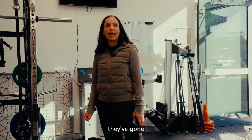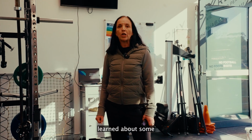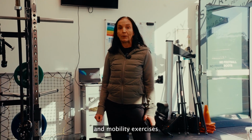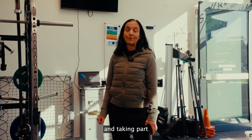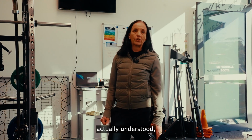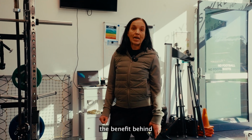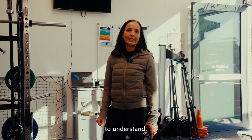So today they've gone through a strength-based session where they've learned about some different strength exercises and mobility exercises that we can do. They've learned about recovery and taken part in an ice bath, which is really good because I think they've never actually understood the benefit behind ice baths, and now that they've actually experienced it, it'll make it easier to understand.